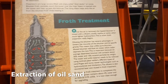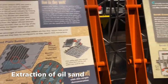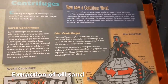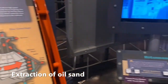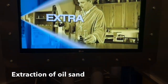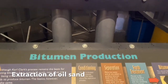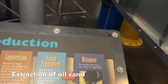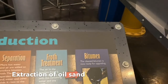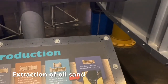This is their derivation. Inclined plate settlers. There's a lot. How does the centrifuge work? This is the production of the oil. So the first is conditioning, separation, froth treatment, then that becomes the bitumen oil. And then there's still finish processing for the finished product. This is a theater.